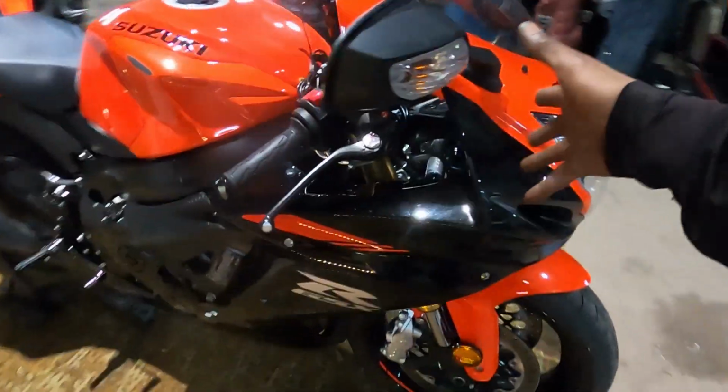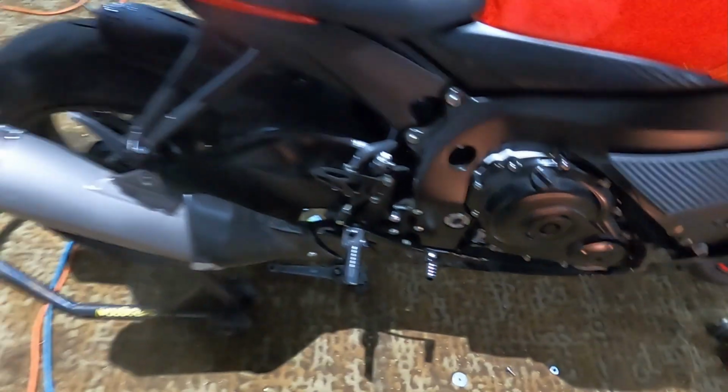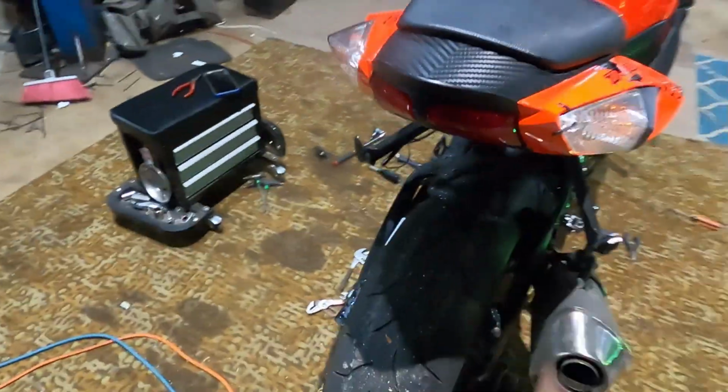Together, this 2022 GSXR 750 had a little fender bender, so we got the folding foot pegs. So now if the bike goes down again, we don't have no issues. Took off the diving board. We ain't competing in the Olympics, man. We just trying to go fast.